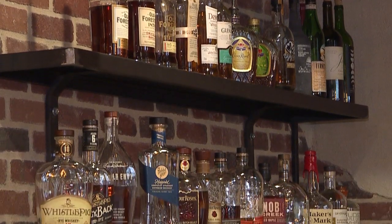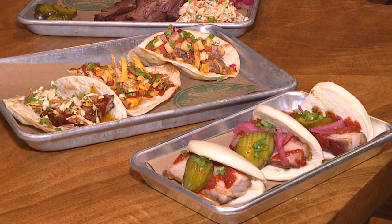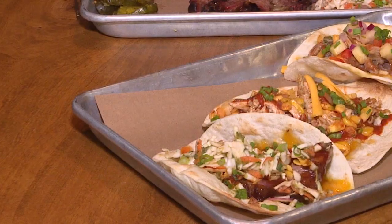So you can get a cocktail, get an appetizer, instead of, if you're eating light, you don't have to get a whole pound of brisket. You can get a couple appetizers and some bourbon or craft cocktails, and enjoy it with that. So the steamed buns are great for that as well.